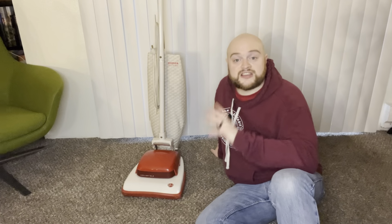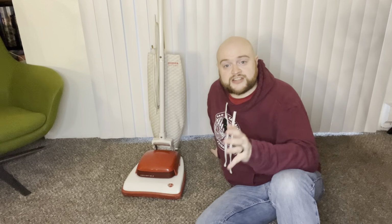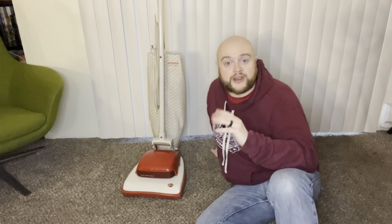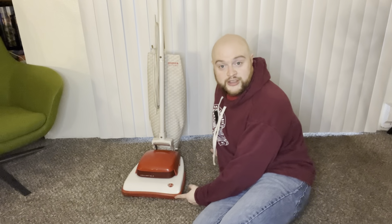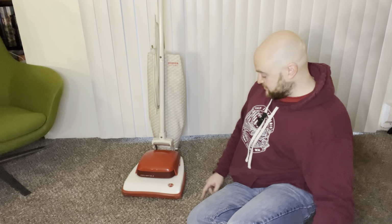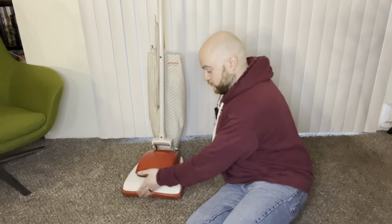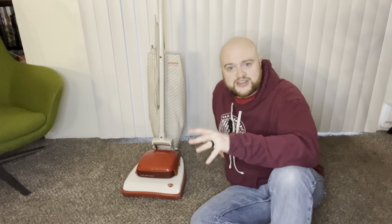Now, the other thing is it only had what we call a half bumper. Now, in the collecting world, Hoover convertibles have either a full bumper or a half bumper. Full bumper meaning that the bumper right here, this red bumper right here, would continue all the way around, whereas a half bumper, well, it just goes to about the halfway point back here.